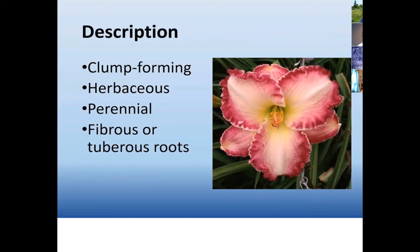And then some will be semi-evergreen, that they'll lose a lot of their leaves, and then a lot of them will just die back to the ground. It's perennial, so it's supposed to come back every year. Sometimes they don't. It's kind of like, why does one person live longer than another? And they have a fibrous or a tuberous root system. So they have a fairly fleshy root, and I'll show that in the next slide. And we'll kind of go through the growing parts.